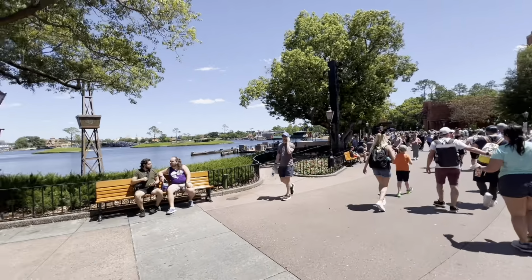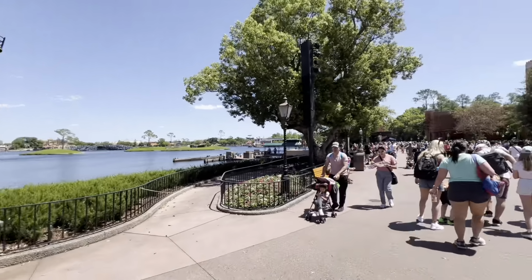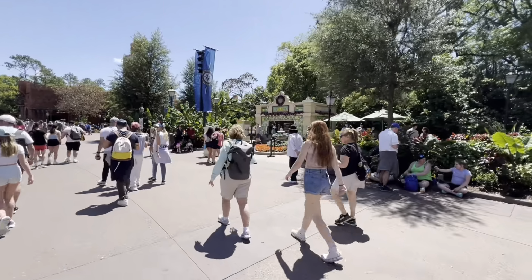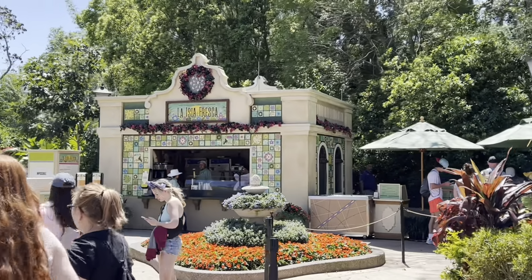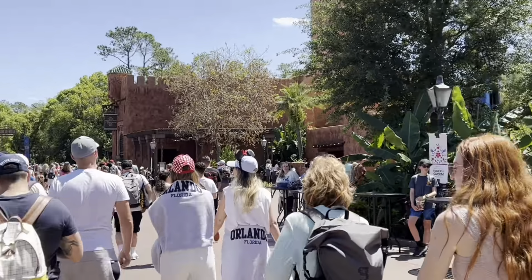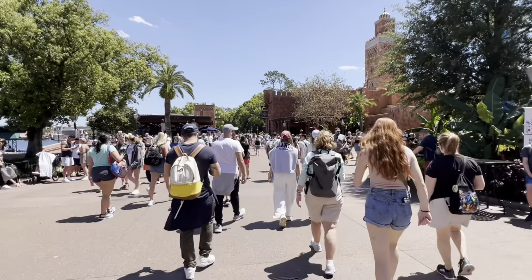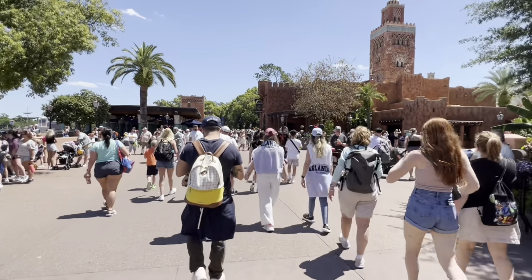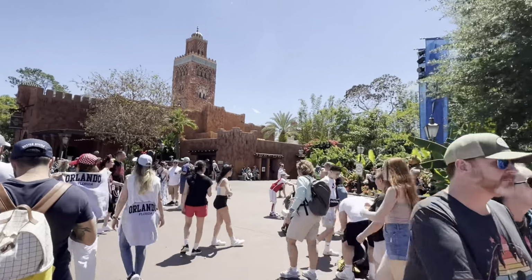It's a beautiful day at Epcot. I just got a drink right there that I thought was going to be a little more orangey, but it was a little tart. It was a grapefruit drink. I think it was all grapefruit. It's still really good. This is Monaco.